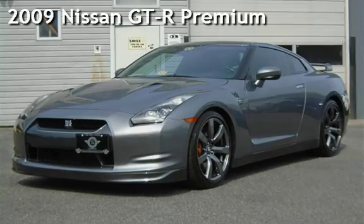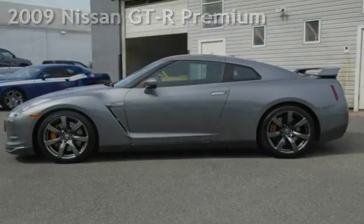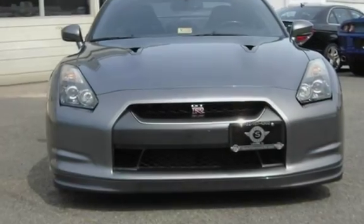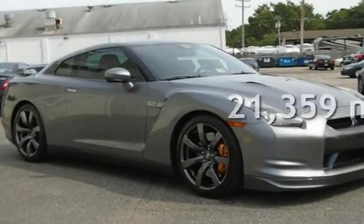Presenting a pre-owned 2009 Nissan GT-R Premium. This two-door coupe has a six-cylinder, 3.8-liter V6 engine, with all-wheel drive, and an automatic transmission. This Nissan is a great value with less than 22,000 miles on the odometer.